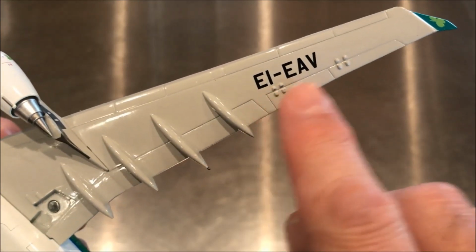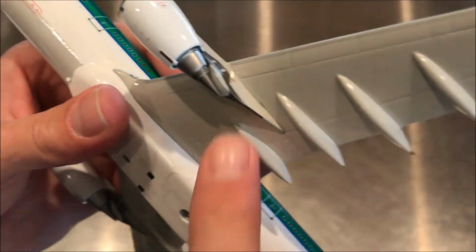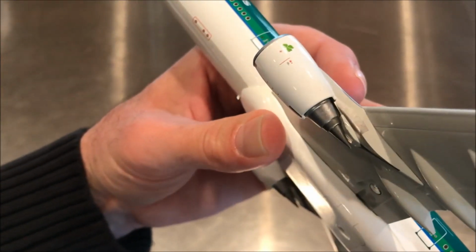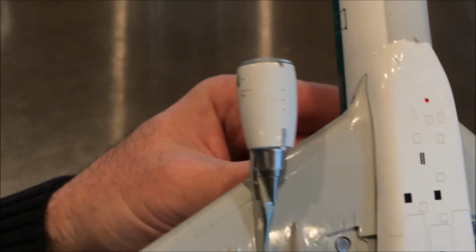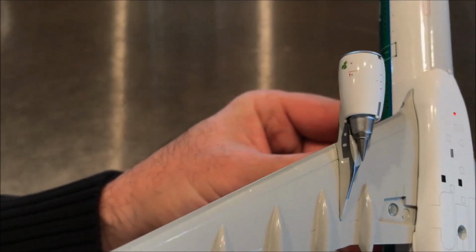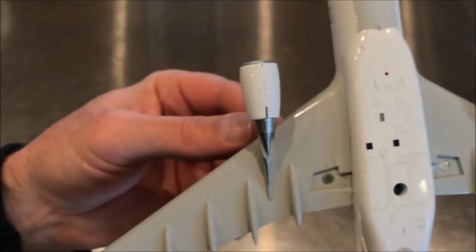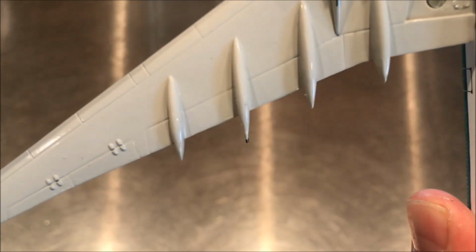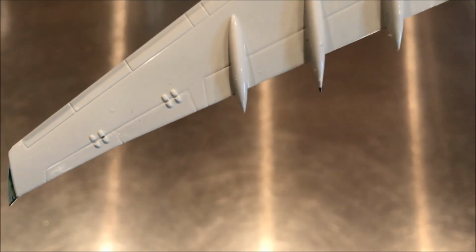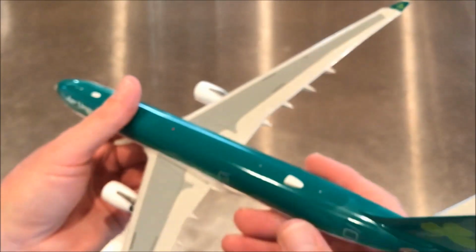Nice looking here at the hinges for the ailerons. Engine nacelle is done really nicely. This wing looks really good too. And the slats are kind of painted in an aluminum type of color so that they stand out a bit more. Let's look at the top of the aircraft.